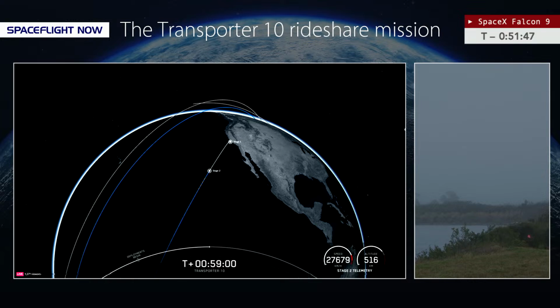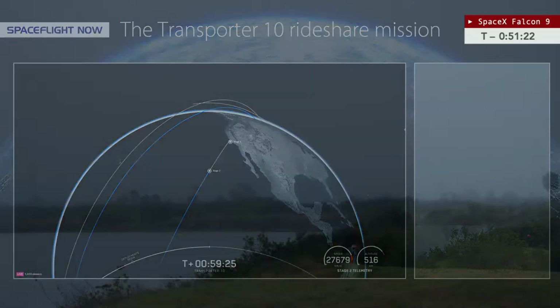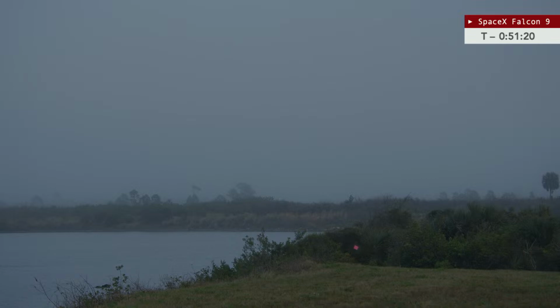So we're going to be toggling back and forth between these two missions. We're going to cover them both as robustly as we possibly can. But we're in a little bit of uncharted territory here of juggling a series of extensive payload deployments while also, well, proverbially keeping our eyes on the Falcon 9 here at Cape Canaveral Space Force Station. As you can see, it is densely shrouded by fog this afternoon, sort of an inverse of what we saw over at Vandenberg Space Force Base less than an hour ago.